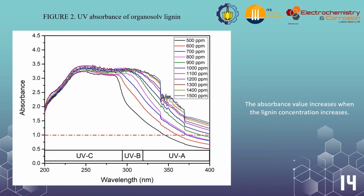For UVB, the absorbance value increased when the lignin concentration increased. At a wavelength of 290 until 320 nanometers, the absorbance value decreases when the lignin concentration is low, namely 500 until 700 ppm. However, when the lignin concentration is high, namely 800 until 1500 ppm, the absorbance value remains constant.